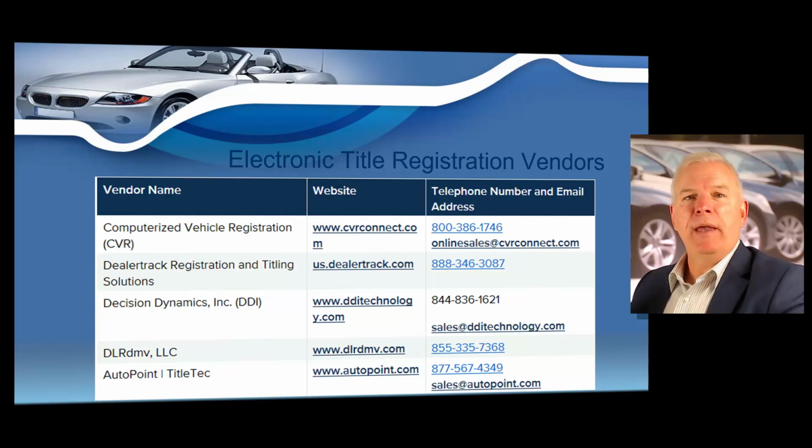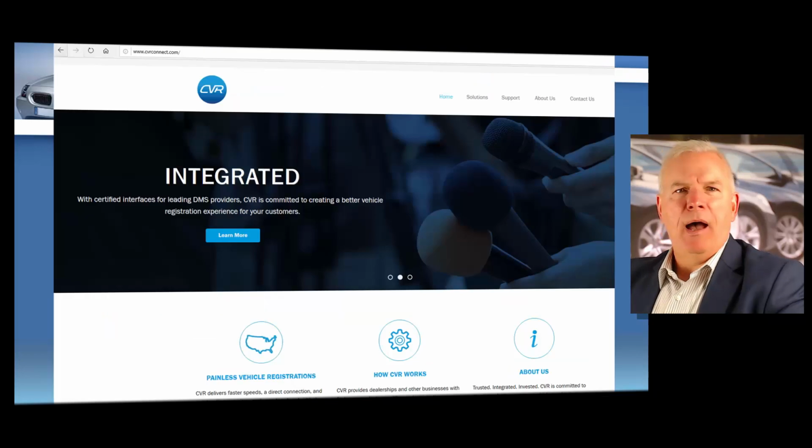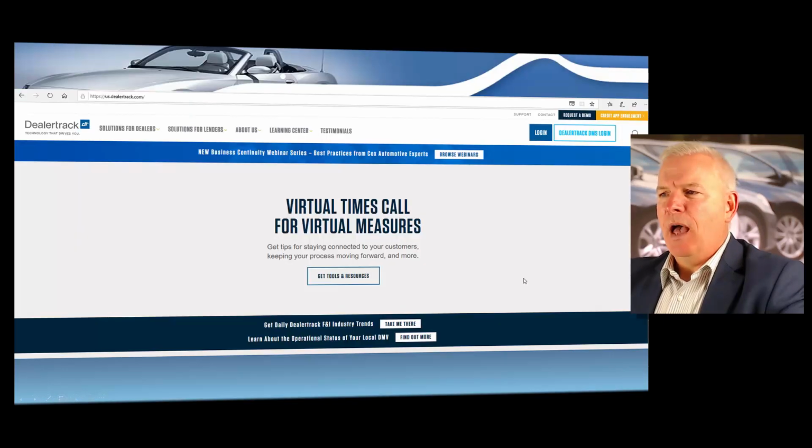Okay, so in alphabetical order. I'm going to show you a couple of these here, okay? And then I will certainly show you exactly how to use this. And as you can see right here, just as an example, we're going to use CVR Connect, okay? And CVR Connect is going to be a great resource for you here. And as we click on here, hopefully you've already been working this. Here's the other one, that's Dlr Track. You can certainly use that Dlr Track if you want to. And like I said, this is basically in alphabetical order.